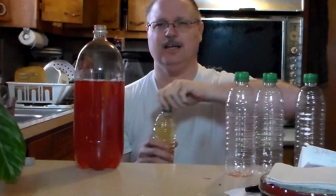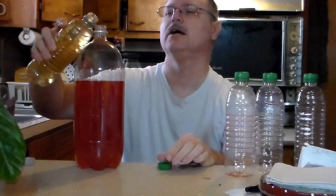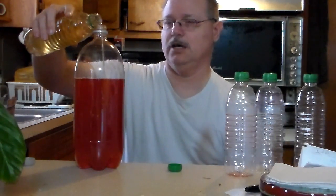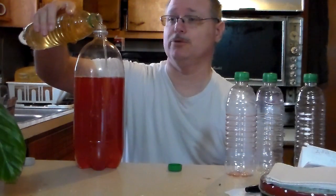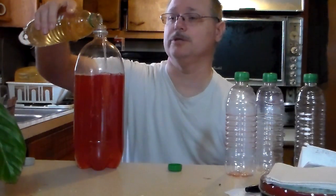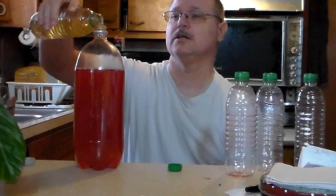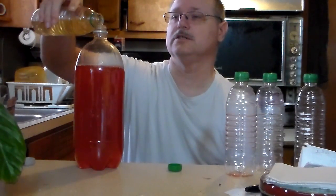So now after we poured 3 of those in there, 1.5 liters, now it looks like we got more than 1.5 liters in here. Alright, one last little thing here. And if we're lucky, this will fill it up to pretty much close to the top, but not overflowing, and not a lot of air left in there to show.